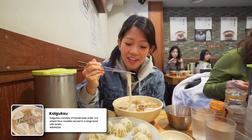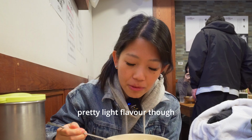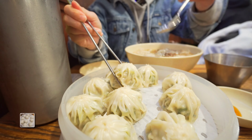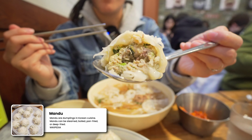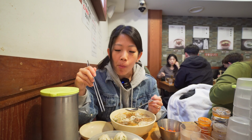The noodles are good. I like the texture. They're kind of chewy, but not too chewy at the same time. Pretty light flavour though, kind of oily. I would put kalguksu in A tier. I think these really need the vinegar. It cuts it quite nicely. I would put mandu in B tier.